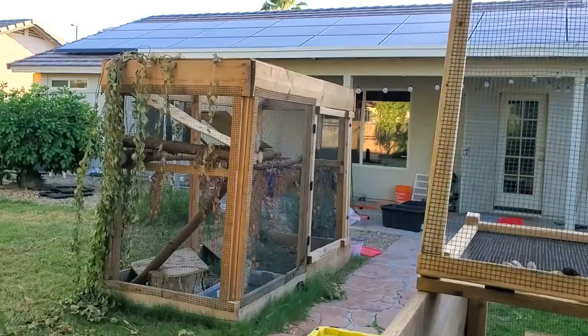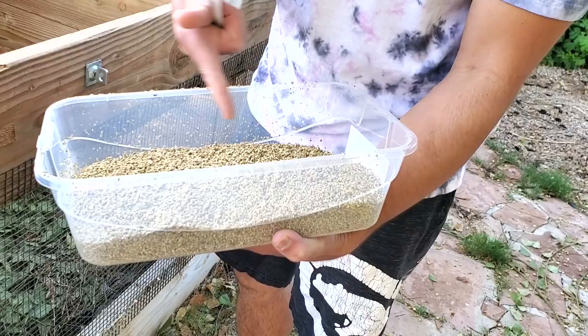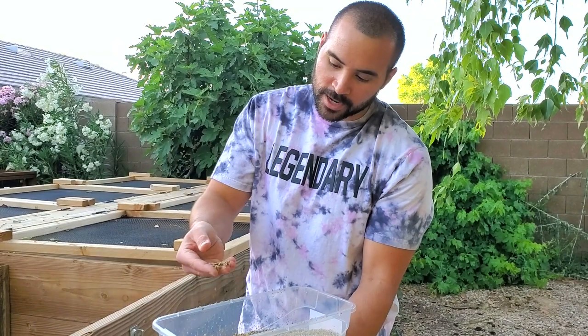I have a few egg boxes prepared, nothing special. Basically a one-to-one mixture of vermiculite substrate to water ratio. And it will create a substrate that kind of clumps together slightly, but is not soaking wet.